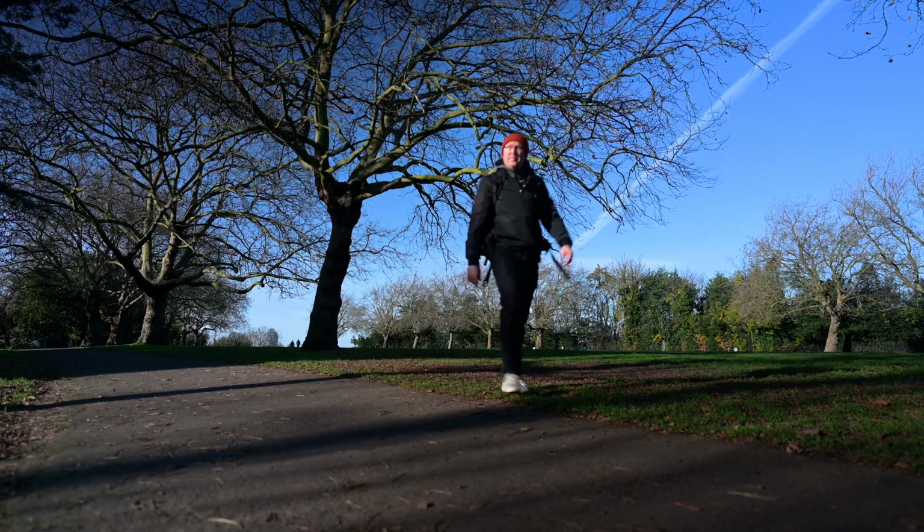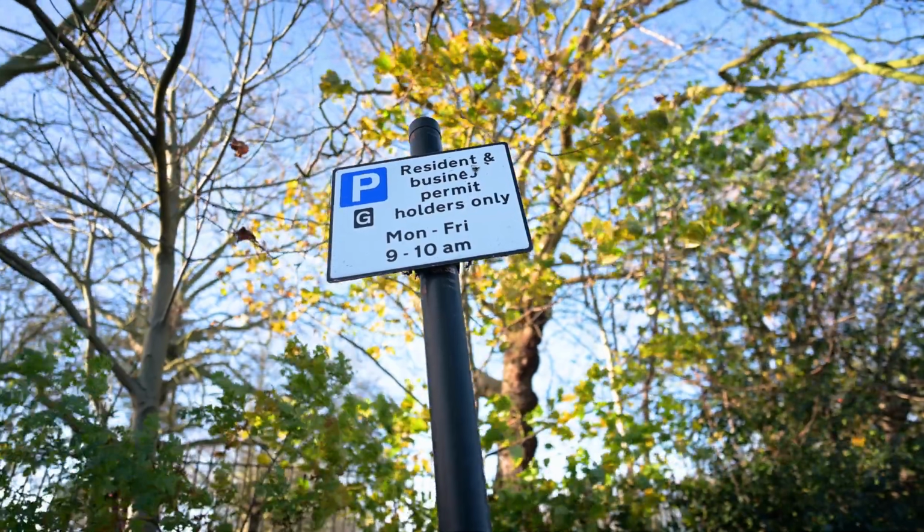You may be wondering, why do I come to Point Hill that often? This is the reason. Free parking. So the only resident permit holders parking here is between 9 and 10. We're in Greenwich, somewhat close to central London, and this is free if you come here after 10 o'clock. Amazing! But if you feel like you want to mention, oh Michael, but isn't the congestion charge zone extending past Greenwich all the way to the A205? Don't even get me started on that in the comments, because I'll ban you.